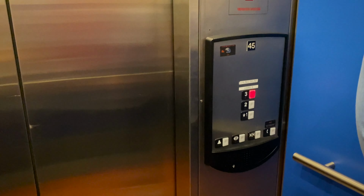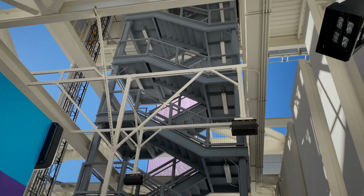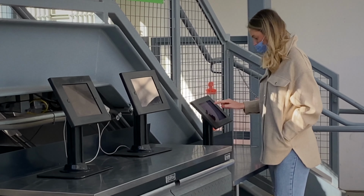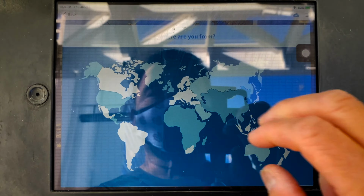Okay, this feels familiar. So these are the tablets that you're supposed to use to fill out the liability form, correct? Due to liability issues, they will not let me use my GoPro, even though it's a wrist strap mount. So I guess you'll just have to see this at the end.